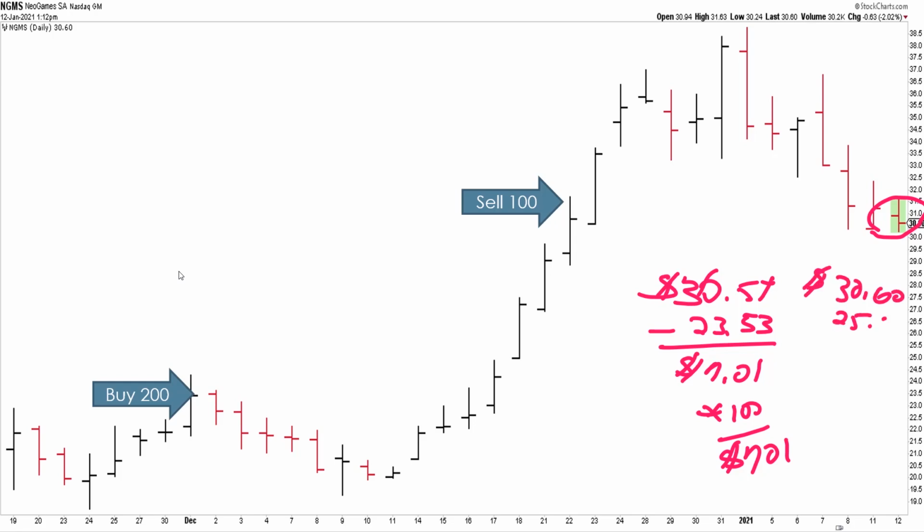So we take 30.60, subtract 23.53. It's $7.07, so there's $707 left in this trade, and we're fairly close to stopping out in here. I have a stop down here somewhere. But even if we do get stopped out, it'll be at a profit, and we'll just shout next and move on.